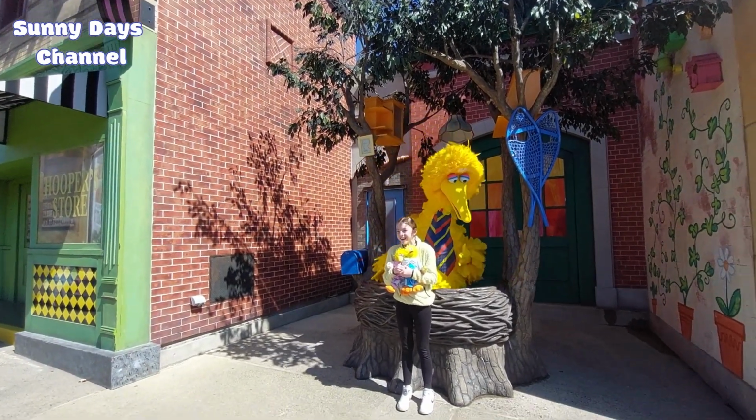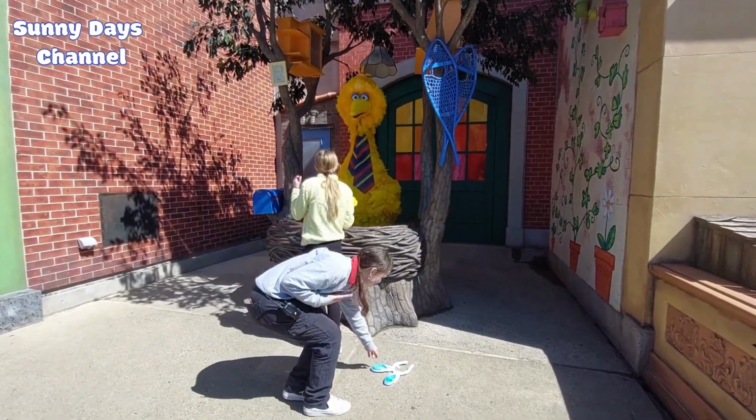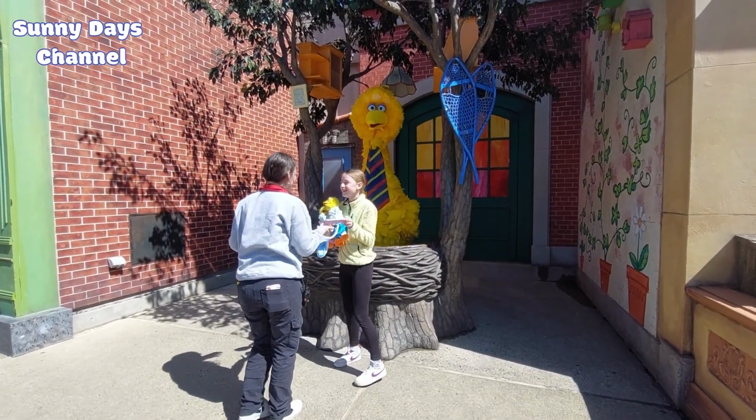Oh! Your bunny ears fell off! We got them! Oh, there they go! Hey, you. Scram! Oh, no! That's all right. Why don't you go scram to the booty truck?